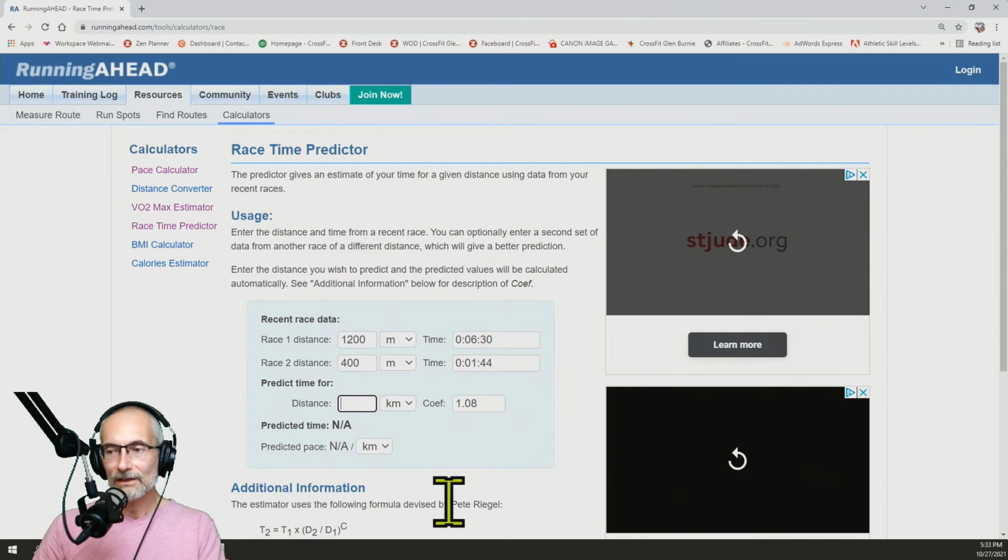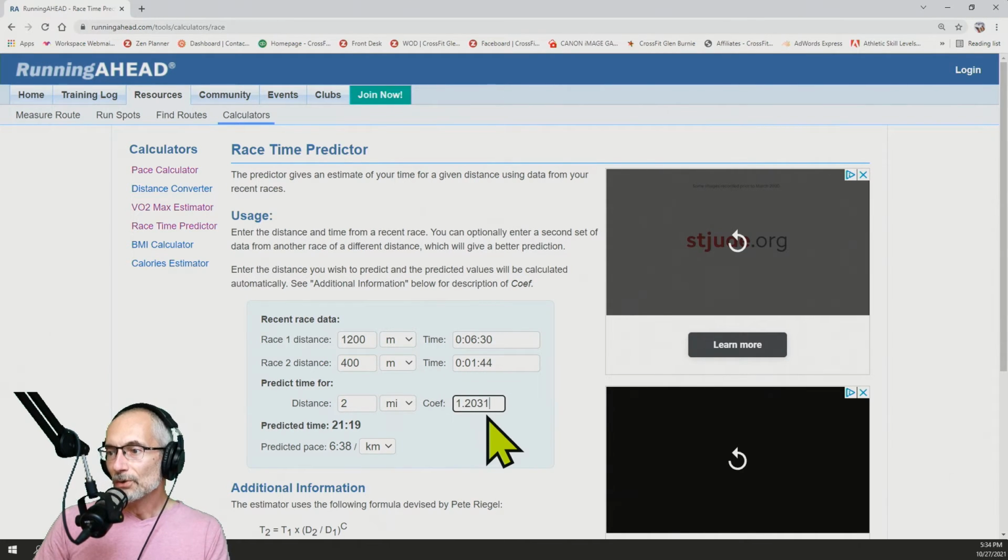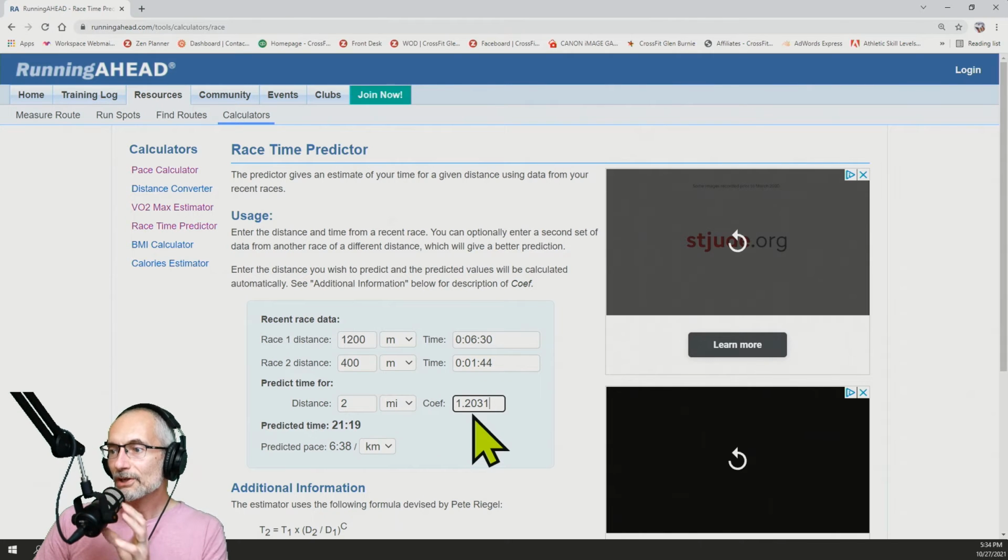Okay. Now the event we're trying to predict is our 2 mile. So I'm going to type in 2. I'm going to select miles. And then you want to clear out the coefficient because it's going to calculate it with your 2 times. So I get a coefficient of 1.20.